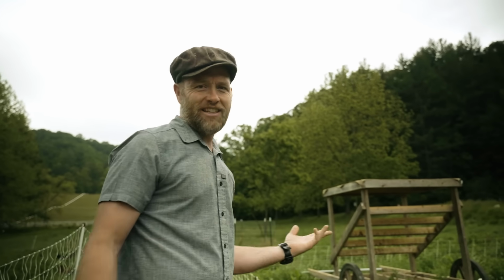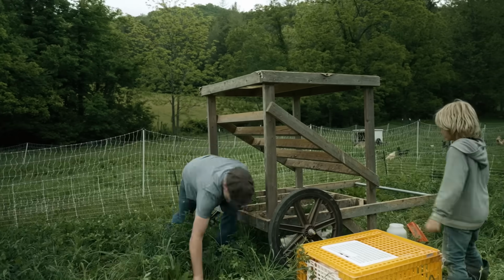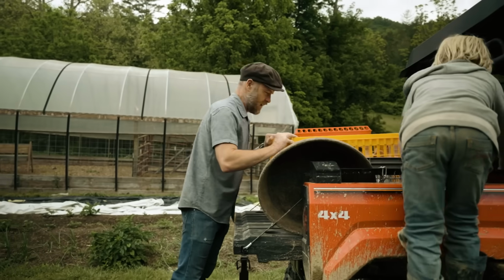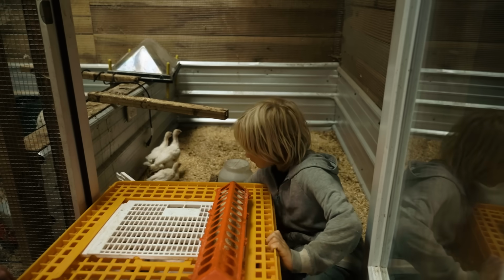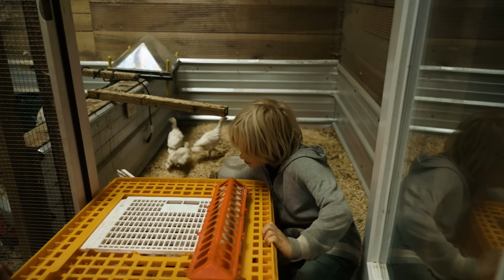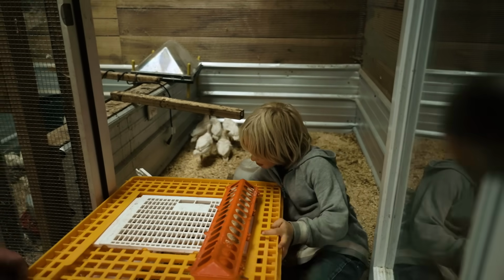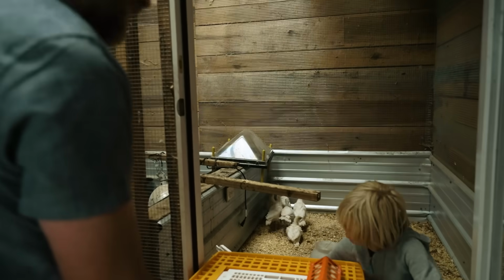I'm looking at this positive and feel like I got to at least demo this while Austin's here and we got this nice footage. All right, safe and sound in the brooder. We'll try again in a couple of weeks.